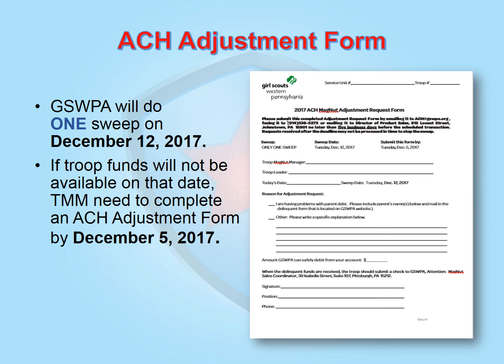GSWPA will do only one sweep for the Magnet program. The sweep will occur on December 12, 2017. If a troop in your service unit will not have the funds available on the date of the scheduled sweep for any reason, it is the troop magnet manager's responsibility to complete and submit the ACH adjustment form by December 5, 2017. Troop magnet managers will need to give the reason for the adjustment request and indicate how much GSWPA can safely debit from the troop account.